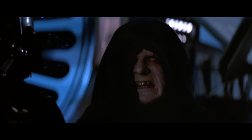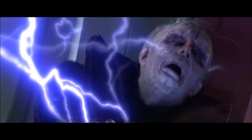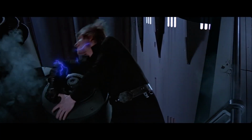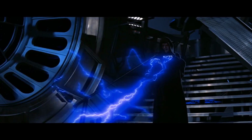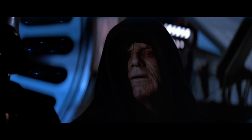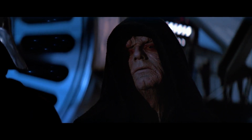So essentially, a Sith using Force lightning can control how quickly their lightning kills a person, based on how much power they put into it. So we of course saw this with the Emperor and Luke Skywalker in episode 6, when Palpatine was shocking Luke again and again, until he finally declares, "Now, young Skywalker, you will die."